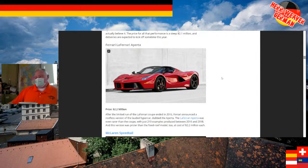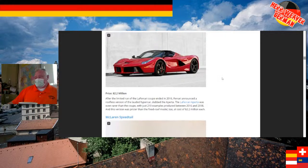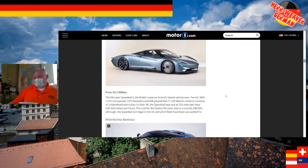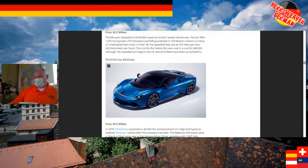Here's another Ferrari, Aperta, 2.2 million. Here's a McLaren, the Speedtail. I think it's a nice looking car, but it's odd shaped though. It's long. It's got a short hood, longer trunk, 2.2 million. The driving position is in the center, I think. It's kind of futuristic looking, I think. This one I'd never heard of until today.